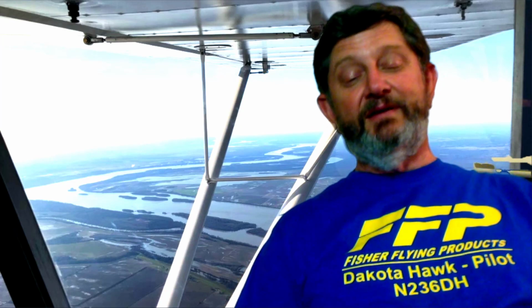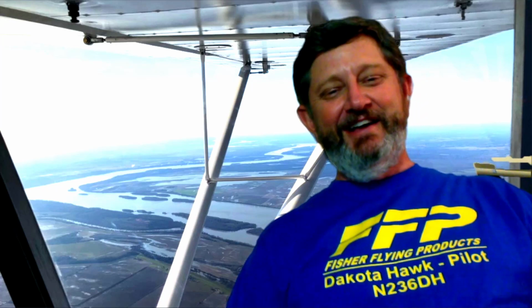The prop that I had on it was a climb prop, and the first thing I realized when we took off from Paragould was that it would vastly outclimb the Cessna. I took off, shot upwards like a shot out of a cannon, and left them behind. Then I leveled off, and as soon as we leveled off, they went flying by me. But it doesn't cruise quite as fast.